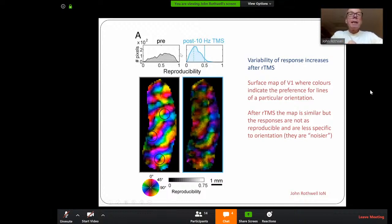If you give some repetitive TMS and test the map afterwards, the actual map is pretty similar. But the reproducibility, the variability of tuning within these areas, is increased. It's grayed out in this particular color scheme. Responses are not as reproducible and they're less specific, so they're noisier. Okay, that's the immediate effect of TMS.